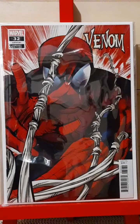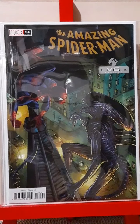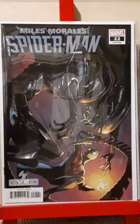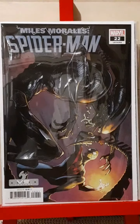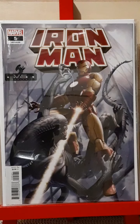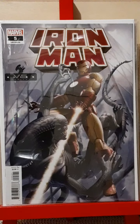Then I picked up some of the Alien variants that Marvel had put out. Picked up the Amazing Spider-Man number 56, Miles Morales number 22, Iron Man number 5. And only one, this was the only store that had that copy. I went to 3 stores just shopping at that time, and only saw one store with that variant.